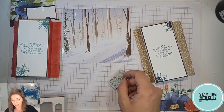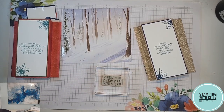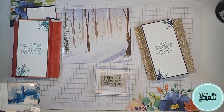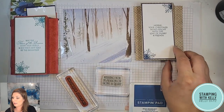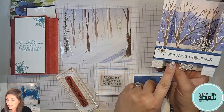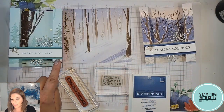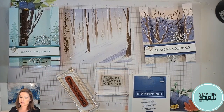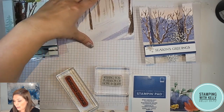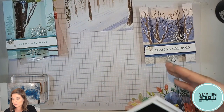Get that mounted up. And then I think this one is already mounted. Here we go. Season's Greetings. I'm going to use Misty Moonlight, which is the coordinating color for this one here with the blues. And then if you wanted to, you could use, again, the Mossy Meadow or Lost Lagoon as the coordinating colors. Or, of course, you can choose to just do black or even a gray would look nice. Okay, so Misty Moonlight.